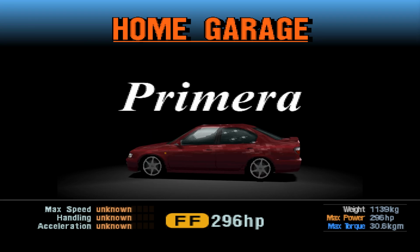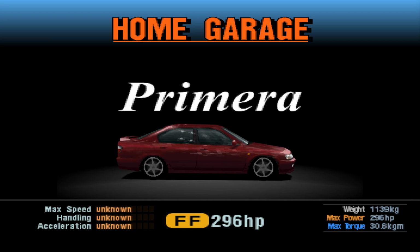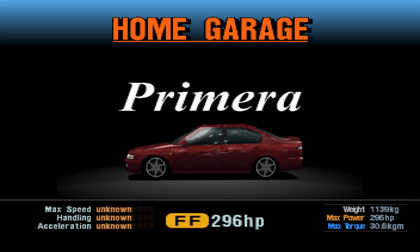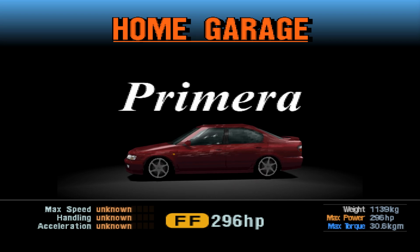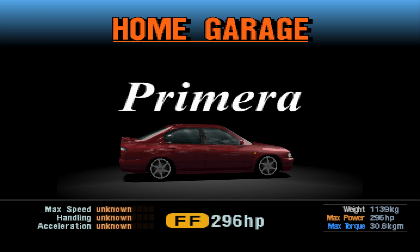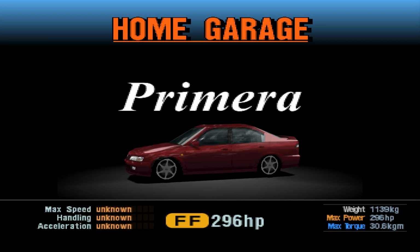This time we're taking a look at the 1998 Nissan Primera GT. This is a car that I didn't realise was special in any way. For you see, in the PAL regions of Gran Turismo 2, the Nissan Primera is this model, the GT, but in all other regions it's the 2-litre TEV, which is based on the Japanese Primera. This one actually has a very slightly different model. They've changed the rear lights and I think the front bumper as well to make it look like the UK spec Primera GT, which is cool.